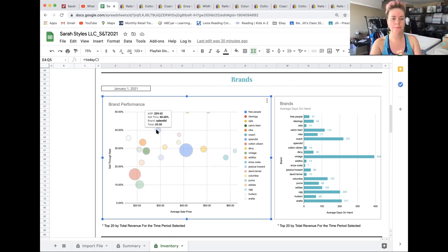We did that one. Splendid, we did DKNY. So DKNY, these are new attacks again, 30% sell-through, which surprised me. I didn't expect this to perform that well, honestly. $31 average sale price.